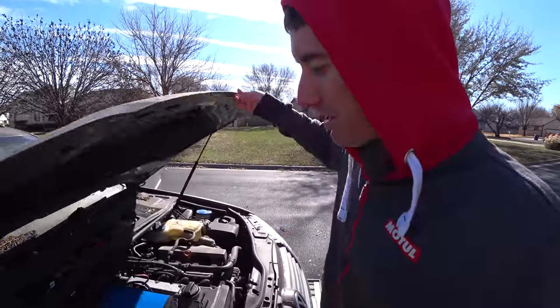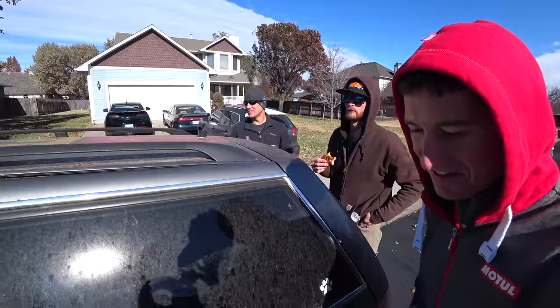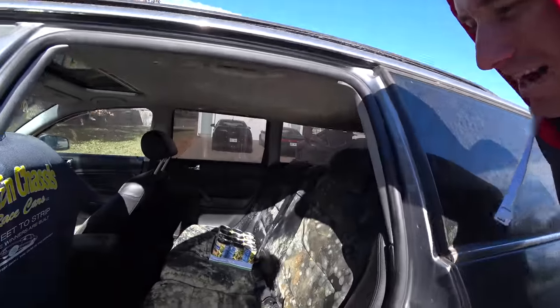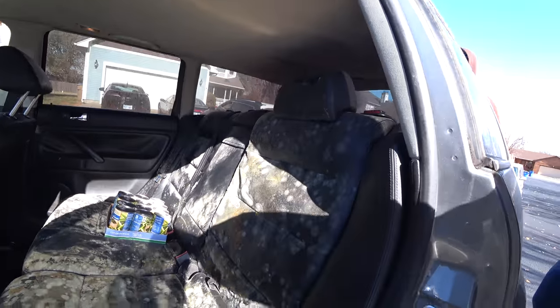I did come out at 4 a.m. last night, hooked the charger up, and the charger says we have 13.2 volts. Oh, man. It smells just being behind it, but look inside. There's the green beans. There's the seats. Oh, it's gross. I didn't notice the headliner came loose and is hanging. It's gross.